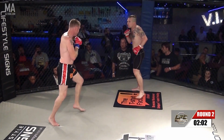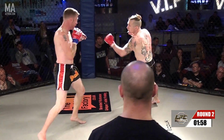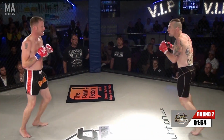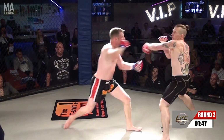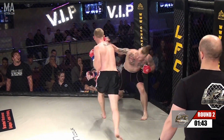Nice leaning hook there from Beardmore. I really like how he's gauging his distance in this fight thus far. But I think he's got to be wary of the traps that a guy like Jackson's going to set. Nice right round kick, and it's the ones that you sort of hear thud and not slap that are the most meaty in connection. Isn't that right, Dean? They're the ones that resonate through your muscle often, yes. Do the damage internally and bruise and hemorrhage the muscles.